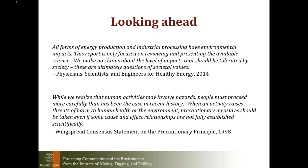And when industry keeps insisting you can't prove it, we know now that there are links between smoking and cancer. Nobody doubts that anymore, even if you can't say that the single pack of cigarettes that Joe or Mary smoked 10 years ago is what caused their cancer. So I think we need to start looking at this industry in the same way, at the potential threat. And in that vein, I'm going to leave you with two quotes.